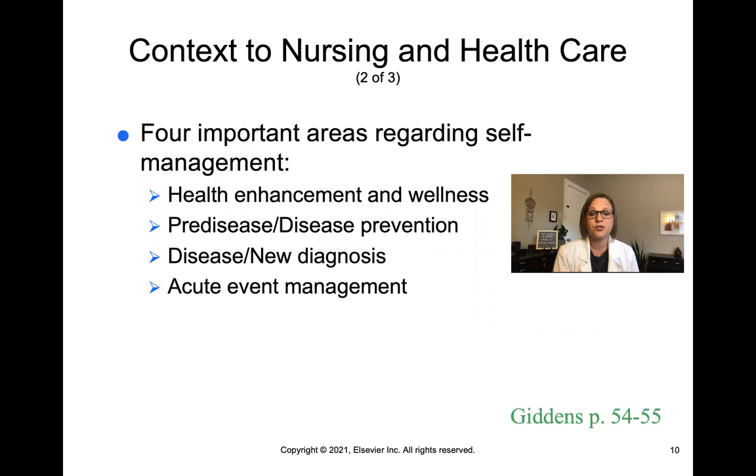And it can also be acute event management, something that happens in the short term. For example, when I had my gallbladder out, we had to learn how to manage my incisions after this surgery. And that was just an acute event to make sure that I had good wound care for my incisions after surgery.